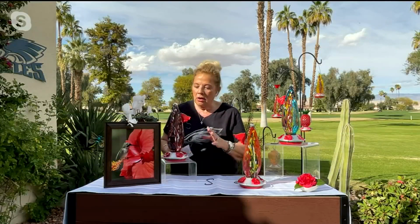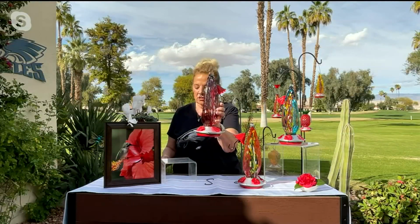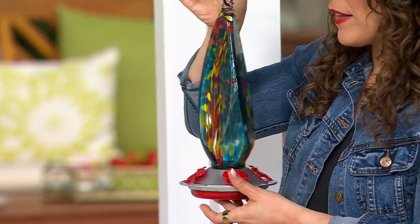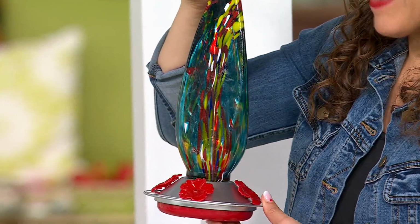Hey, pick your color. Can I show you all the colors? And then we'll talk a little bit more about what we fill and feed our little friends. So the teal is what I'm holding. And notice too, this really cool and unique design. It looks like a sculpture. They're all hand-blown glass. The teal has lots of reds and yellows in that gorgeous glass.